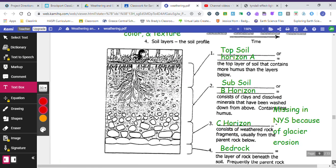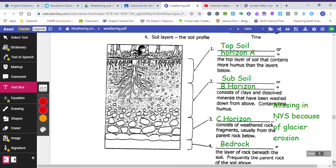Soil can be organized into different layers, and you might need to pause the video here to get all this copied down, but every layer has a name and a description of what kind of stuff is in the soil. So we have topsoil, we have subsoil, we have different horizons of soil, and then at the very bottom, when there is no more soil, that means you've hit bedrock.